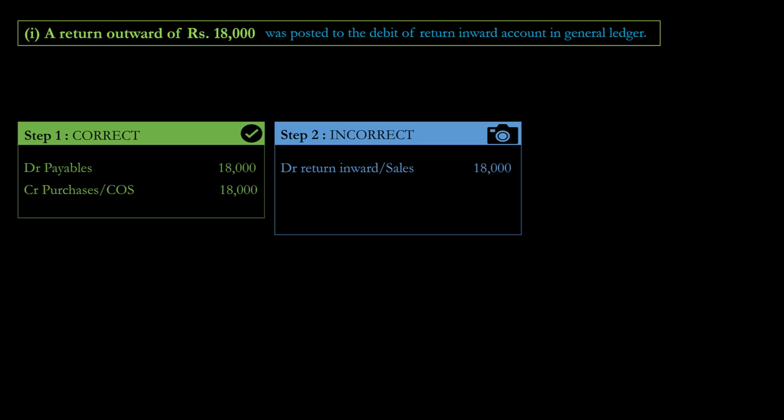Remember the golden rule? Silence speaks accuracy. So if one side of the entry is omitted, let it be assumed it has been recorded correctly. Therefore, because the question is keeping quiet about the payables, I will assume that payables have been debited correctly, and therefore I will debit payables. As a result of the two debits and no corresponding credit, the trial balance is bound to be imbalanced. Therefore, I will credit suspense account, just to balance the trial balance.